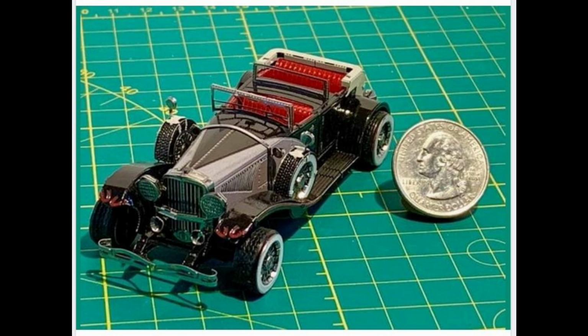Apparently, George Rodriguez altered it by putting an axle in it and Matchbox Redline tires. So it actually rolls. Unfortunately, there's not a video of it rolling. That'd be really cool. And if you know where that video is, definitely leave it in the links down below so we can all check it out. But it gives it a different look.